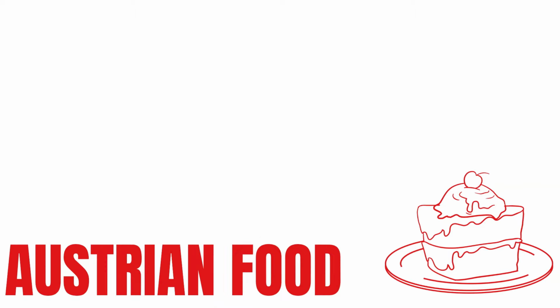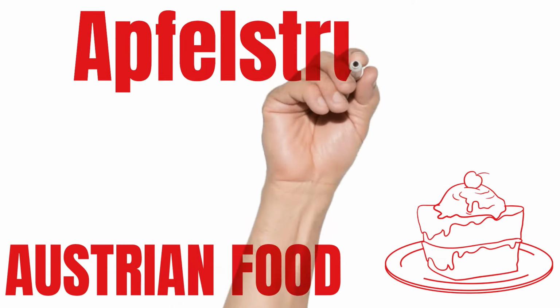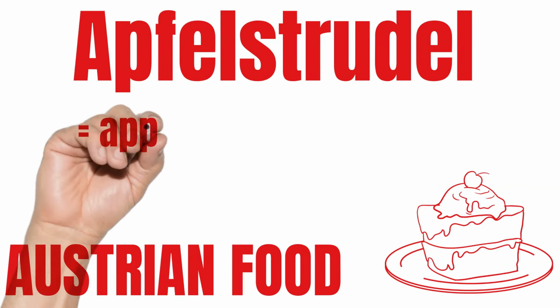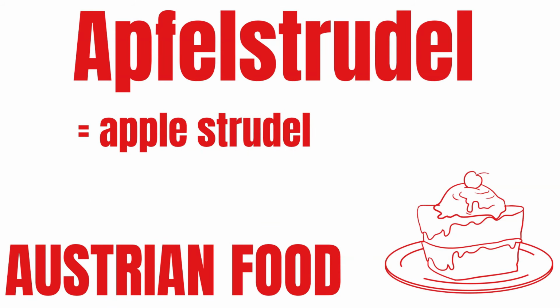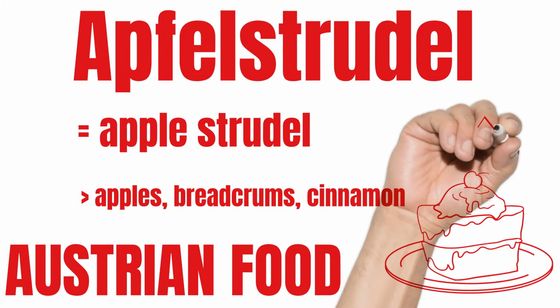Let's start with one of the most popular desserts in Austria, the Apfelstrudel. Apfelstrudel and the English word Applestrudel are very similar. The dough is very thin and the filling consists of apples, breadcrumbs and cinnamon.